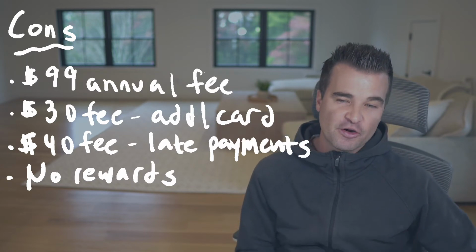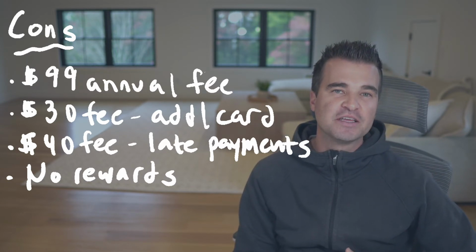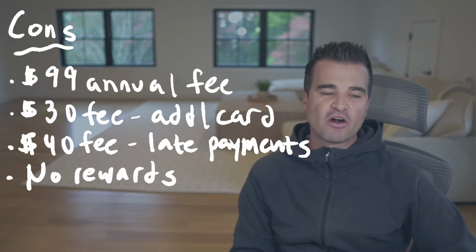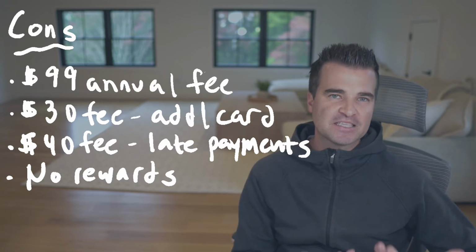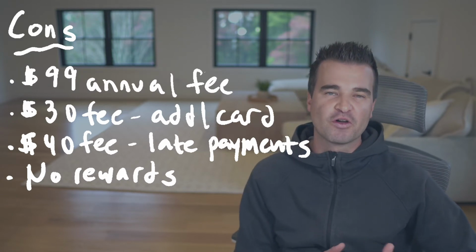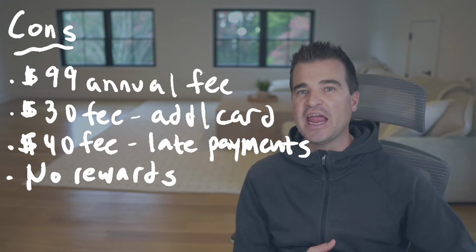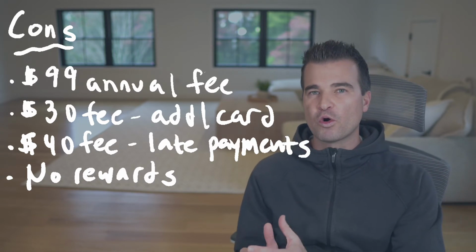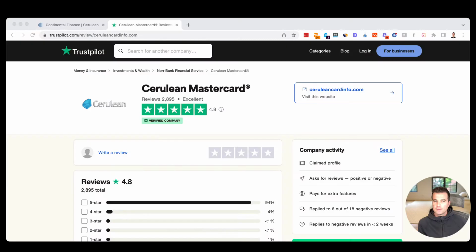And then another big con here is that there are zero rewards offered with the Cerulean credit card. And that's important to keep in mind because there are some credit cards for quote unquote bad credit where you actually can earn rewards. So between the fees and the no rewards, definitely something to keep in mind.